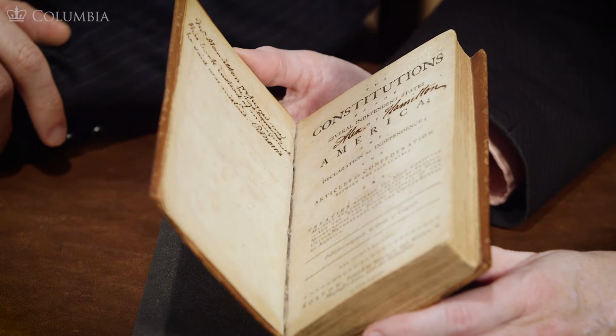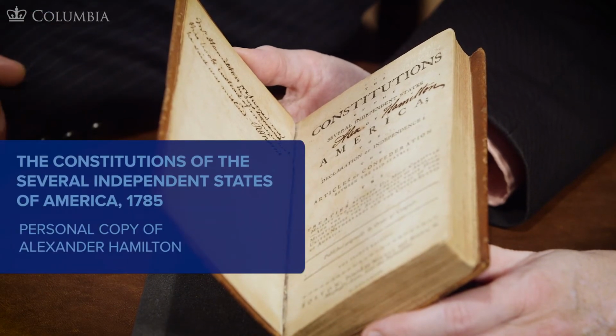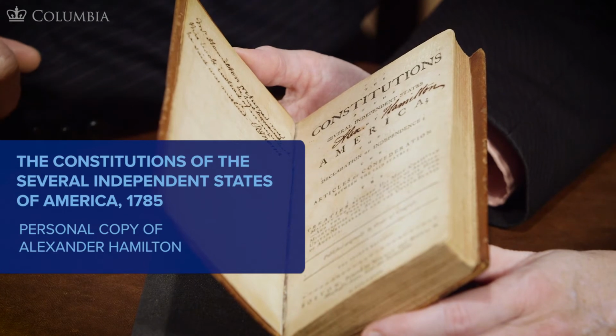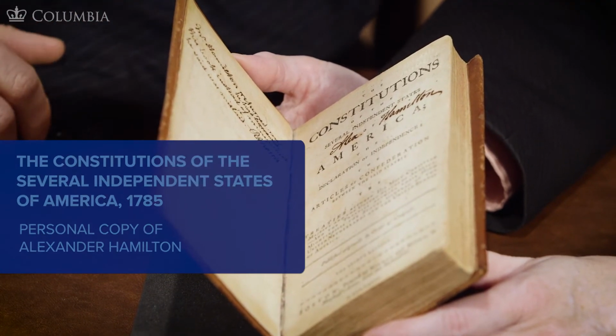So, Alexis, here we are looking at a rare book from the late 18th century. This is the Constitutions of the Several Independent States of America. And you can see this actually belonged to Alexander Hamilton. So this is a notable copy of this book. But of course, this book has been digitized and you can find the text online. So why would a researcher come to an archive to look at a book that they could see online?